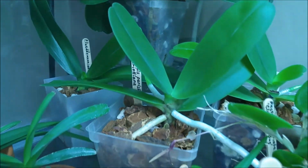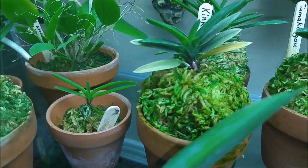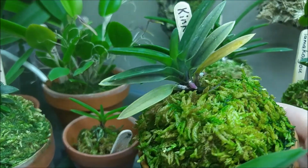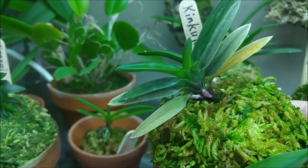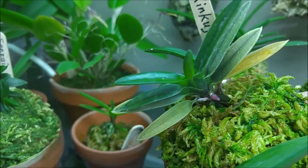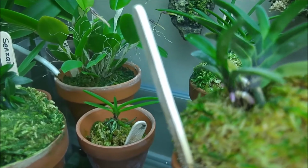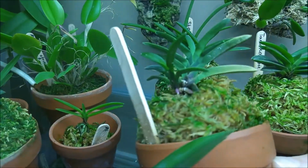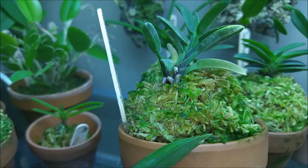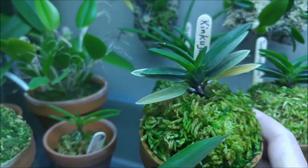Another thing that is going on is my Neophoenicias started to grow a lot of roots. I think warm and humid conditions kind of triggered the growth of the roots. And look how pretty and pink the roots on Kinkujaku are, and how many of them I have. Isn't that just awesome? Very cute pink roots.